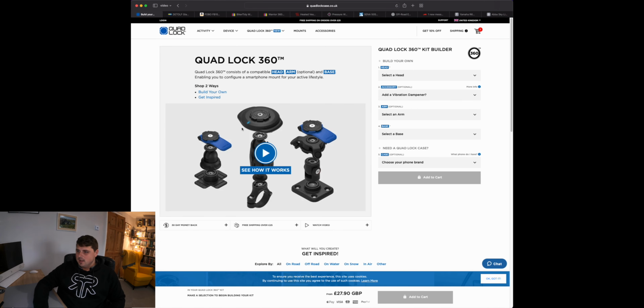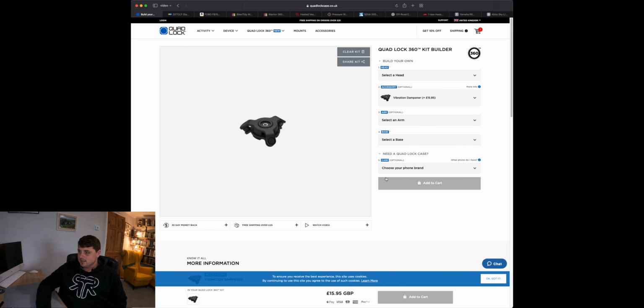Also, another thing really good to see is they do a wireless charging head that you can plug into a USB socket. So if you've already got a USB socket on the bike, ideal. The USB comes into the back and then wirelessly charges your phone through the head. Hopefully Santa's going to bring me this Christmas. Really nice attachment to have. Okay, so that there is the vibration dampener, and as you can tell, that's £16.